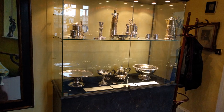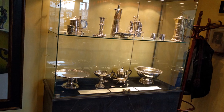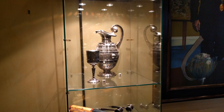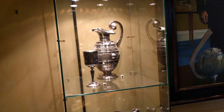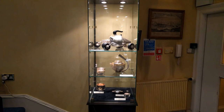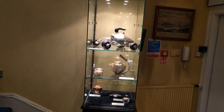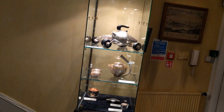This is a cabinet showing some of the oldest pieces that the assay office has ever hallmarked. Simply stunning stuff in there. And then this cabinet shows a goblet and a jug, which were made by an apprentice at the assay office as a proving of their skills. Apprenticeships run really deep in what the assay office does, and these are some of the modern apprenticeship results. The teapot at the top there was actually commissioned for Billy Connolly, who's a very famous Scottish comedian.